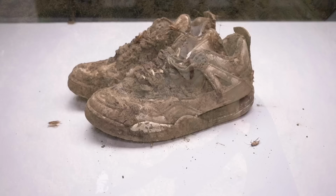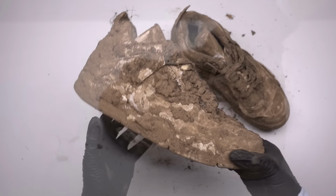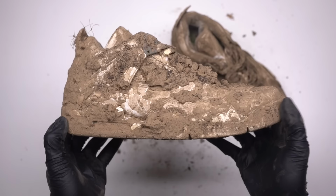All right, so we're finally back with the shoes, and oh my goodness, they look disgusting. You got Jiminy Cricket here taking a quick nap. I just want to know who left these shoes out there, and if you're the owner, please let me know so I can give these back to you. It's crazy because these shoes are going for as high as $1,000 right now.